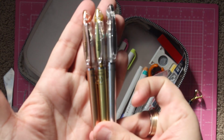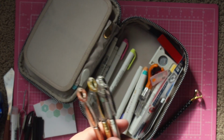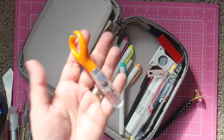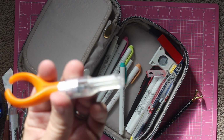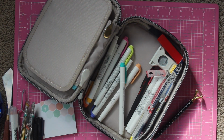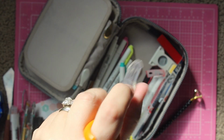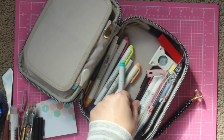So I have a gold, a rose gold, and a silver. And those are fun to accent things with. I've enjoyed playing with those some. I do have a Fiskars razor blade if needed. I love this because it has a cover, but it also fits on your finger, and so it's very easy to control. So this is really nice.